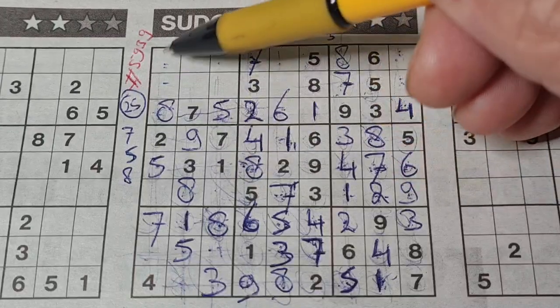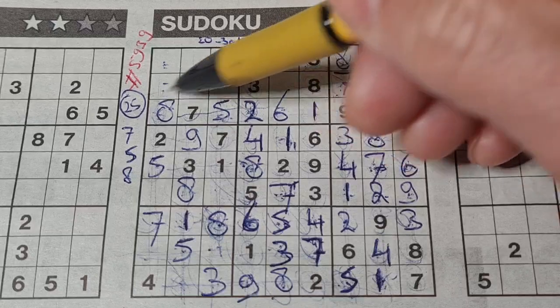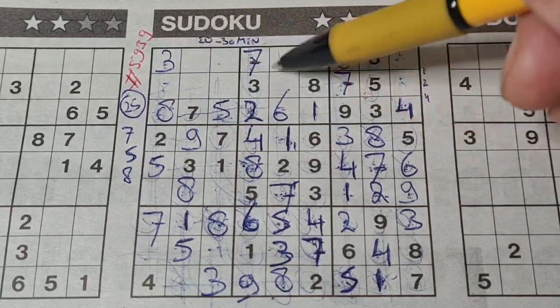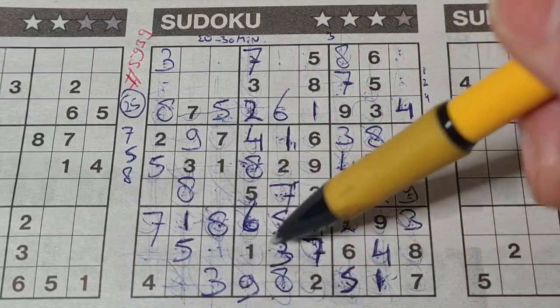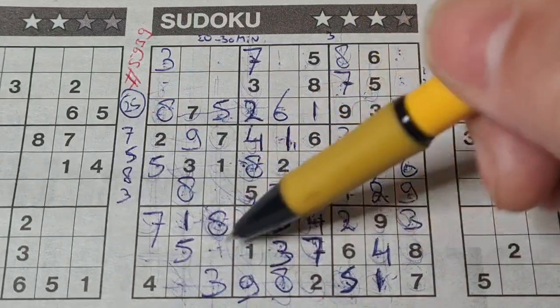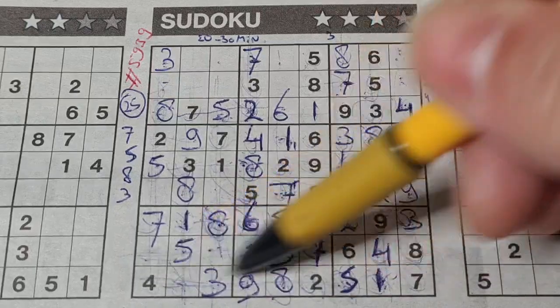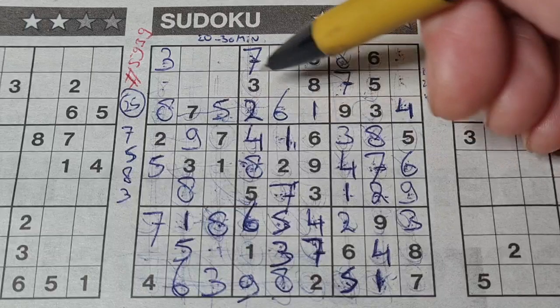So the first column, the only 2 places left for the 3 should be here or there. We see a 3 in the second row. So no 3 there. 3 should be there. And all the 3s are used. I can see. Digit number 4, number 3. One box left now in this last row for number the 1, the 2, the 3, the 4, the 5, the 6 is missing.